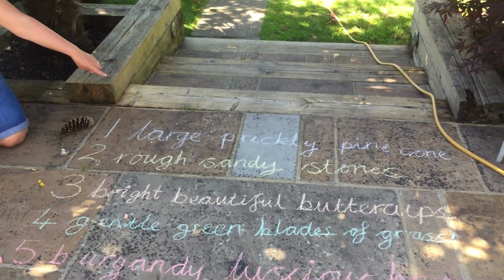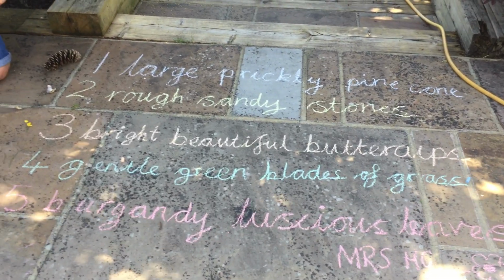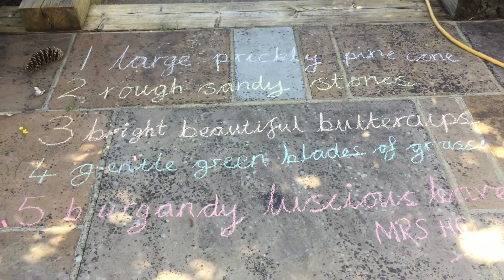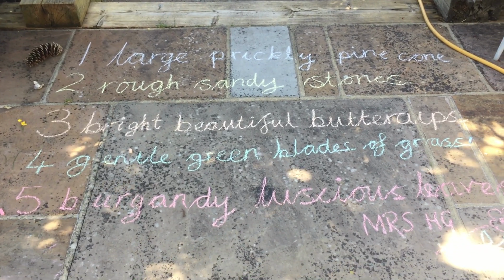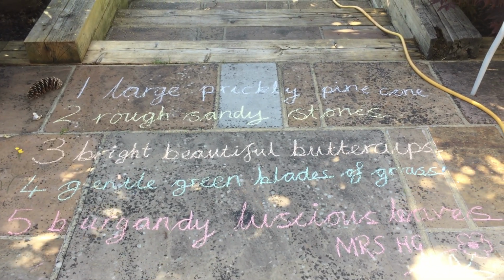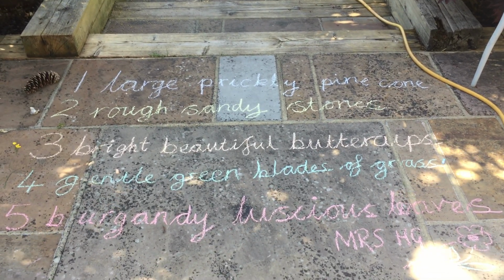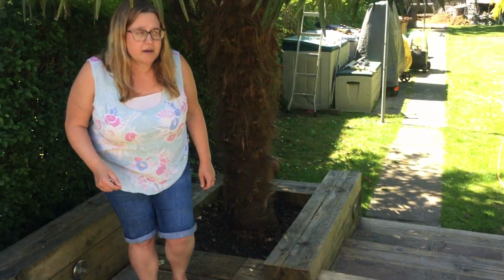I've got one large prickly pine cone, two rough sandy stones, three bright beautiful buttercups, four gentle green blades of grass, and five burgundy luscious leaves. Take a photo of yours and upload it on our Purple Mash Outdoor Learning Day. Remember to just upload your work.